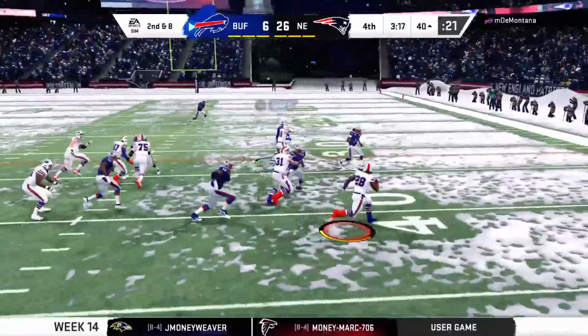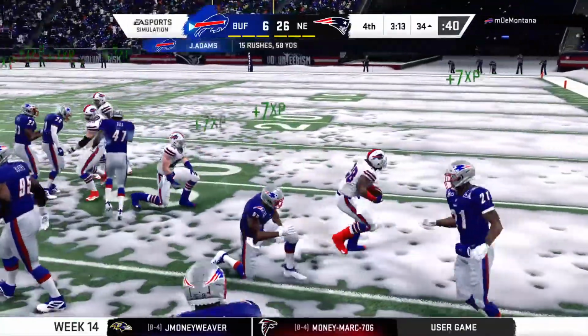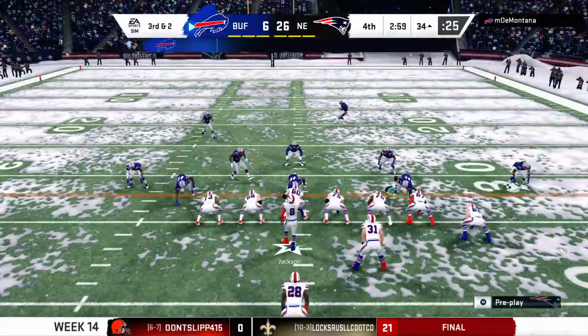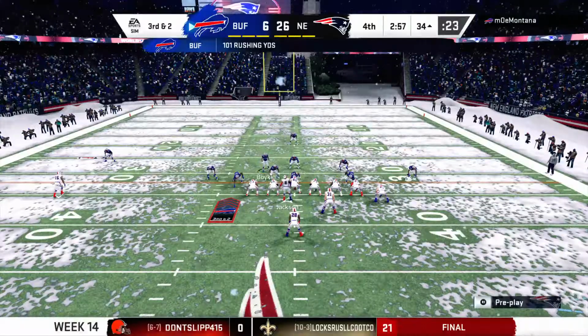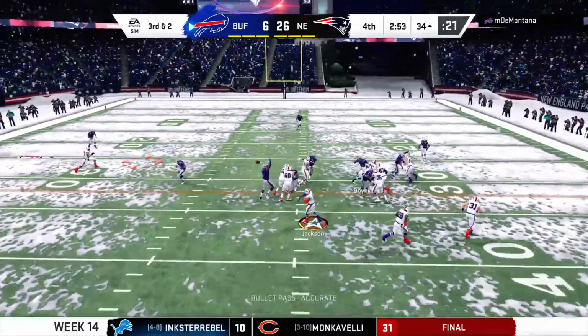On the ground, right side, it's Adams. And give him 6 yards here as he's stopped near the 35 at the 34. The Bills on 3rd down. They've converted a third of their opportunities, 3 for 9. Here it's 3rd and 2.